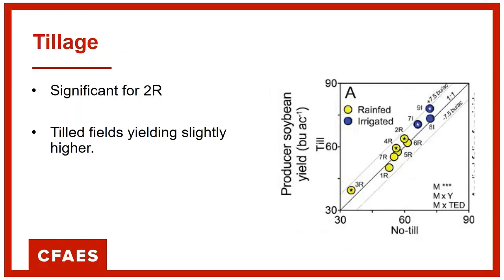For tillage in region 2, again, this is part of Hancock County, Hardin County, and then going south. There was a slight advantage to tilling fields. It was probably 3 to 4 bushels per acre in favor of tillage versus no-till. There are other reasons you may choose not to till, but that was the overarching trend for just that region. Region 1 in Ohio, there was no difference.